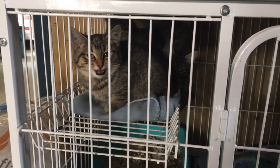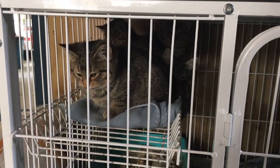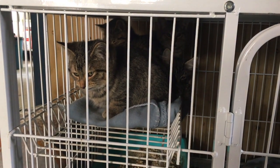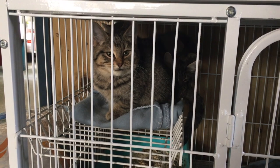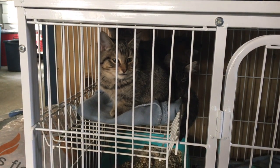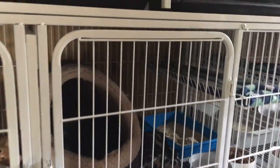Down the bottom we have some little tabbies. Hi guys. These were among a group of 14 that were brought in by one family. A lovely lady moved to a new house and she discovered that there were stray cats breeding, and she gradually gained the trust of all the little kittens, corralled them all together and brought them into us.